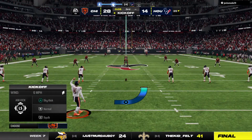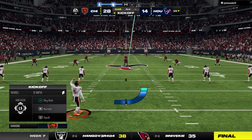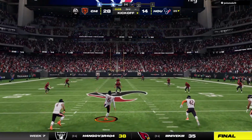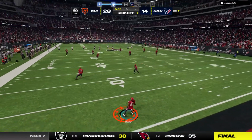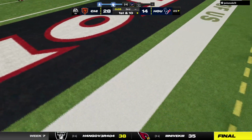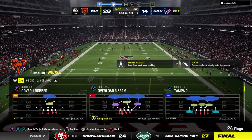Michael Dixon set to kick off. The kickoff unit is out on the field, and they will send this one away. And that one bounces out of the back of the end zone, so we'll start the drive at the 25 on the touchback.